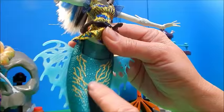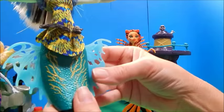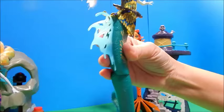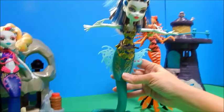And she bends at her waist and at her knee, if she had knees. And then she has these pretty fins on the side, which I'm guessing are the ones that glow in the dark. So that would be really cool. And there she is. And you can kind of see how that bends there and the tail again. So let's see how hard or easy it is. Oh, and this part of the tail bends too, this little eel part. So that's cool. So let's see how easy or difficult it is to get her to balance.